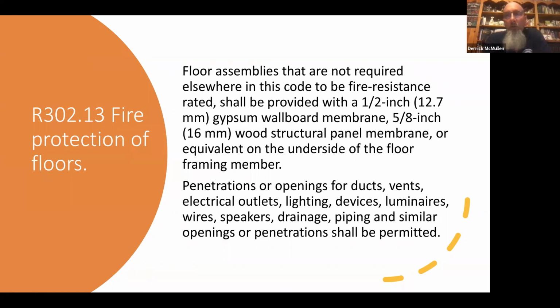There's no requirement of fire protection of the ceiling. It's the floor. So it's the 2nd-story floor that we're talking about, for instance. The underside of that floor has to be covered with 1/2-inch gypsum or 5/8-inch wood structural panel membrane. There is an exception we'll get to. You can put lights in it, ducts, vents, supply vents for your AC, speakers. You can pretty much do anything you want. And I mean, face it, you have to air condition the house, you have to light the house.